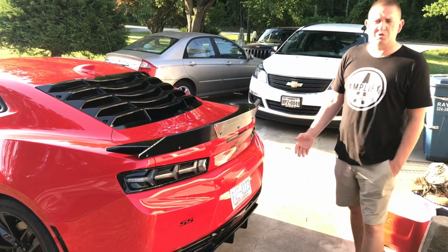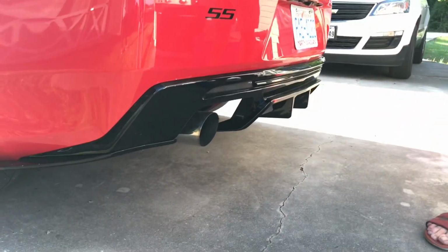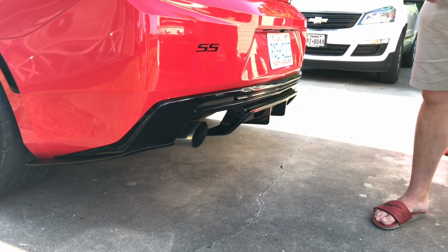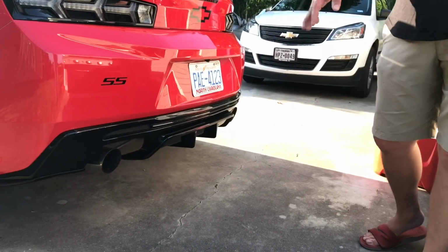Then the exhaust. We didn't really talk about the exhaust, but I do have 1 3/8 Texas Speed Performance headers that come all the way back. No cats, no mufflers, no resonators. Basically from the headers all the way to the back, it's completely straight pipe. Right now I am missing the second pipe on each side. It should be quad exhaust.